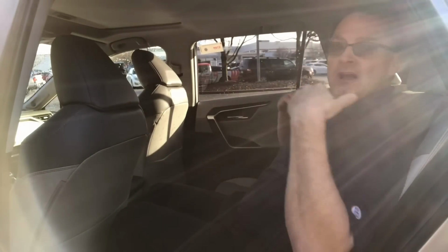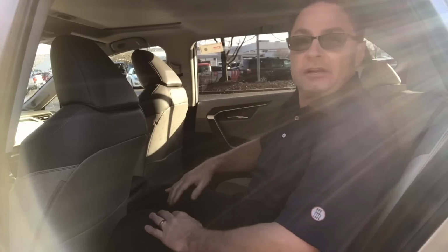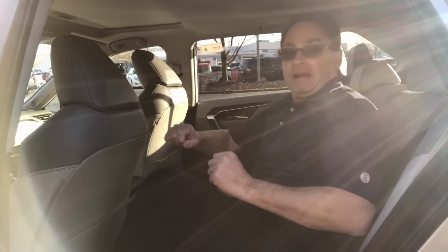And then this is a reclined seat. It's much better than last year's model. The default in last year's model, the 2018, it was at a 90-degree angle, which I thought was incredibly awkward and clunky. But this is actually nice. You can stretch out. Now let's get a closer look at the back seat.